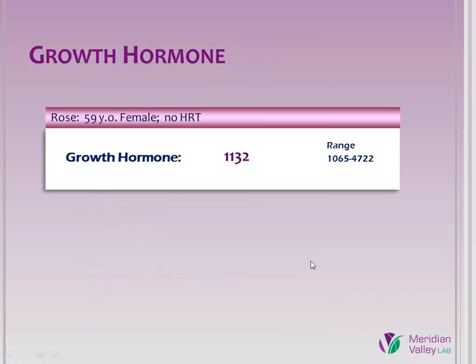Growth hormone. Rose's growth hormone looks good. It's well within the reference range, and this is a healthy aging reference range for healthy 18 to 35-year-olds. But we want our 50 and 60 and 70-year-olds to be up in that range too, because we want them to be healthy as they age.